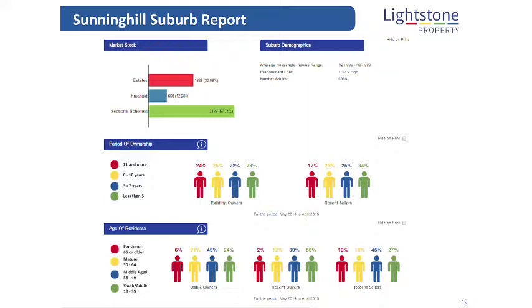We also look at stability, by having a look at how long people have been living in an area before they've sold. So if you look at this particular one, you can see that it's an even split. You can see that 24% or even over 50% of the guys that are living there have been there for more than 8 years.